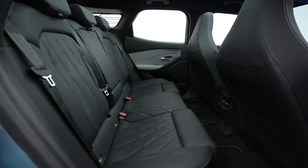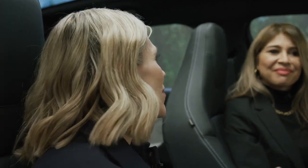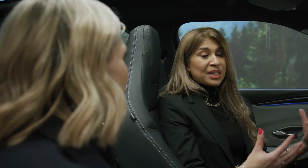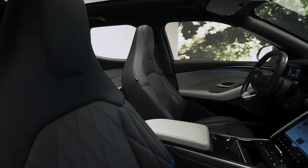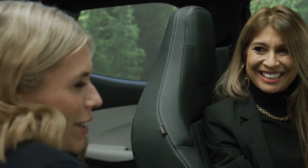Well, as soon as you get inside the car, what strikes you the most is the spaciousness, the airiness, the roominess. But Sharifa, what else? What was the objective when it comes to the interior? From the design point of view, the goal was to create a welcoming, calm, digital space. It's wraparound and it's giving you the spaciousness and also it hugs you. I love that concept. I need a hug when I drive.